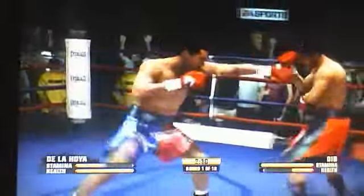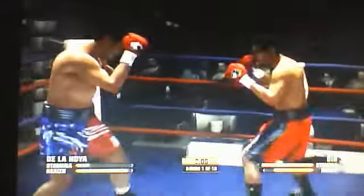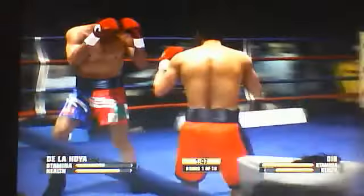De La Hoya's not just loading up, he's landing combination punches like he did right there. Staying away from those headshots with his defense up top. I think you can just sense right away that strategy is going to be key here. This isn't going to be some wild type brawl. This is going to be a very technical, strategic type fight. Absolutely, Joe. Each guy waiting for the other one to make the first mistake.